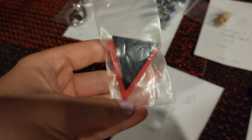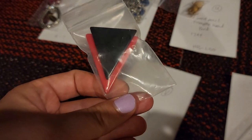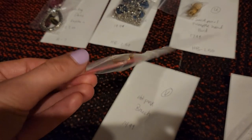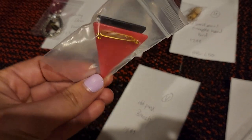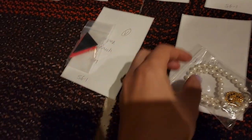This one is super fun. It's just plastic, but I really like the colors, the black and the hot pink, and very geometric and mod. And this one sold for $14.99, and I got this one in a shop Goodwill lot for about $1.